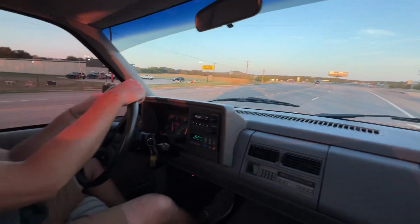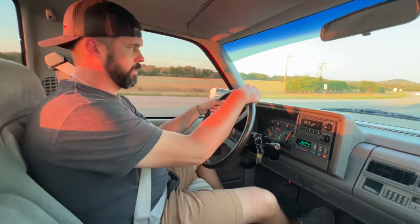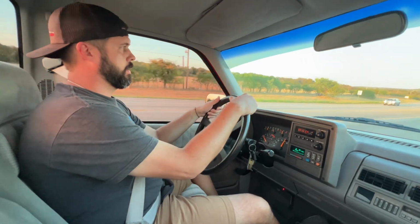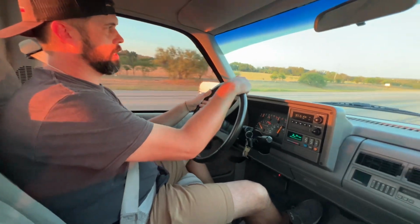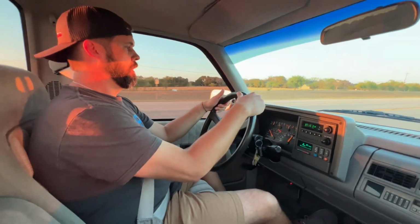That's up to 55 or so. So, yeah, everybody gets an argument about the 305, 350. They're plenty torquey. They drive good, and this one's no different. This truck is obviously low mileage, well taken care of. The steering's nice and tight, and it drives really good.